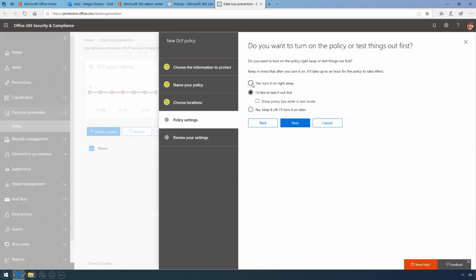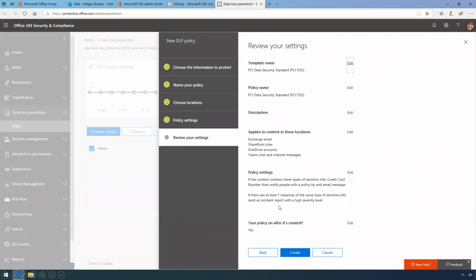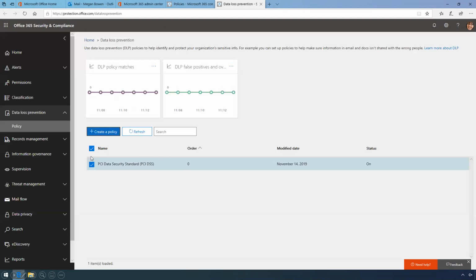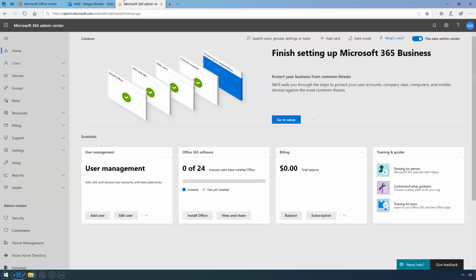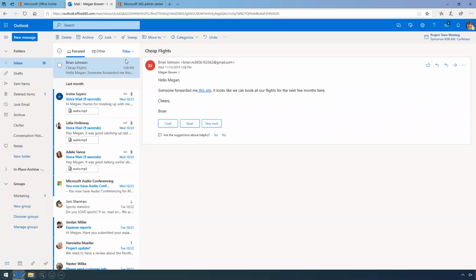I'm going to turn it on right away, but I could test it first to make sure there's no negative implications, or you can turn it off and use it for later. Once I've reviewed all my settings and I'm pleased with the way that it's done, I will then click on create. And you'll see that I now have that policy established. So if I close this and close that, I can go back to my mail.